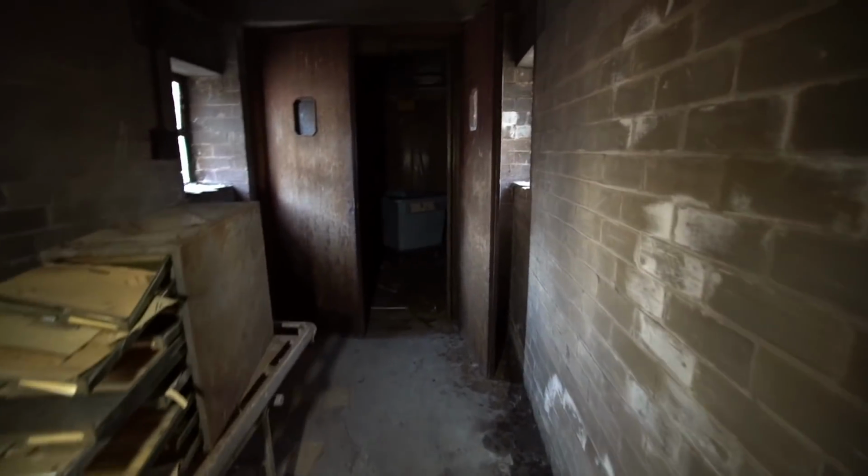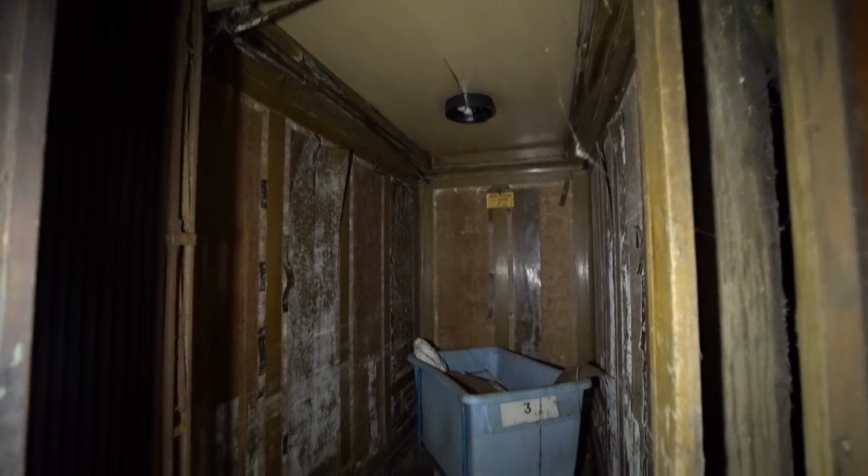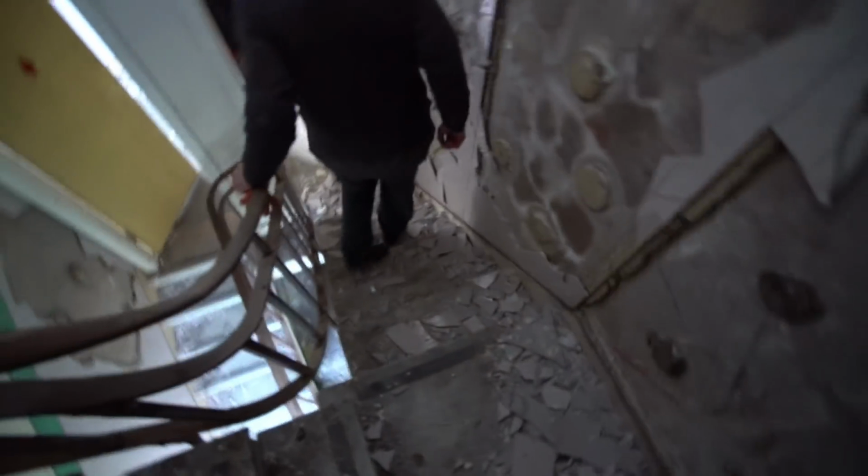I nearly walked into that thinking it were a room. What is it? The lift. A lift? Oh, I'm not a fan of lifts, and that thing scares the hell out of me. No thanks. Guys, I never normally advise this. We've just come from the right at the top. Look at the drop. It's a big drop, guys. You fall down this, you ain't coming back.